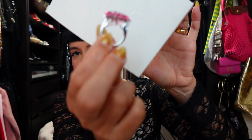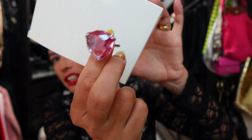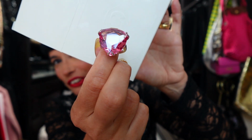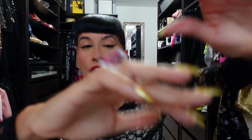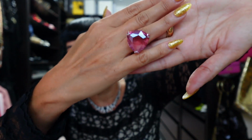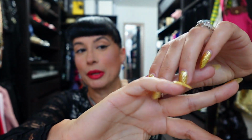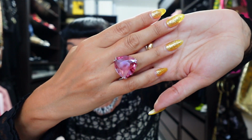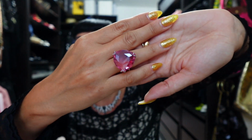It's not easy because I think you are seeing my nails behind, which are bright yellow. So hopefully you can see it. It's so gorgeous and it fits me perfectly. They had more sizes, which is amazing, and this is just gorgeous, guys. Gorgeous. Do let me know what you think, but when I saw it, I couldn't resist. And the price was absolutely fantastic.